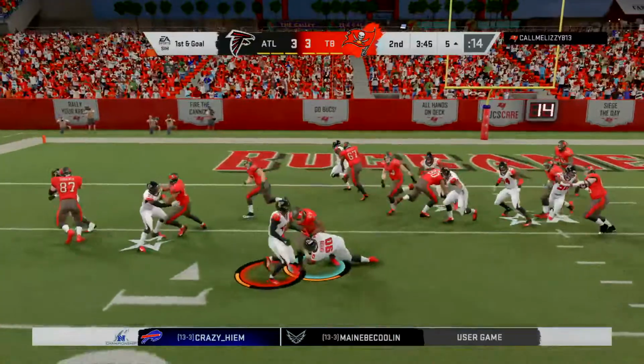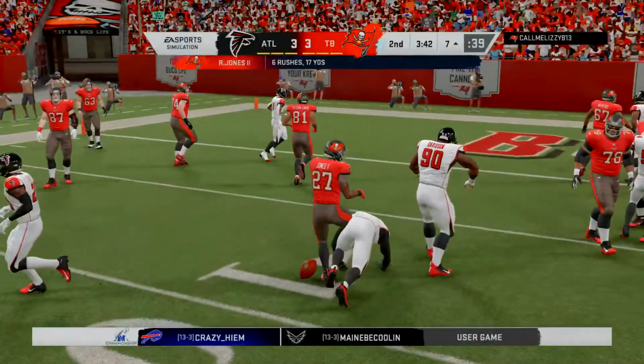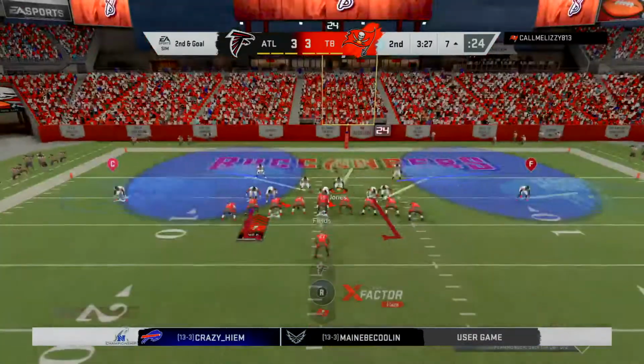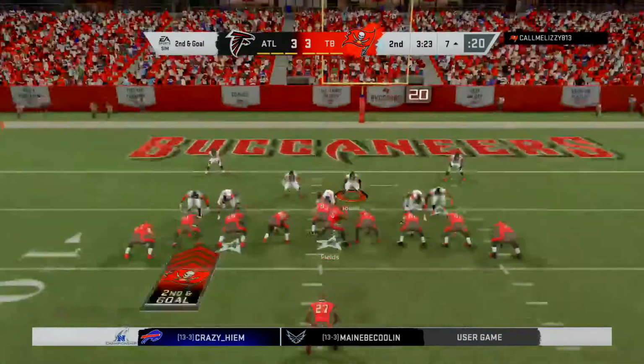Now Jones. And he goes backwards on this one, losing yardage to the 7. That sends him 2 yards in the wrong direction and leads to 2nd down. Brings up 2nd and goal.